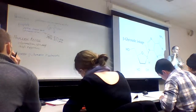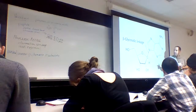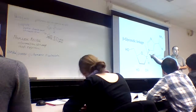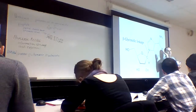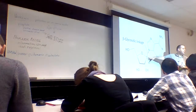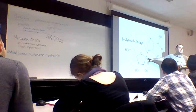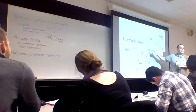So there's a structural simplicity and a regularity here. This is in the beta form, so there's an anomeric form that could be in the alpha form. Relatively speaking, the ring is like this and the base is up. The base could also be down. There's no chemical reason why it shouldn't be. Biologically, it isn't. It's up. Beta seems like it ought to be down, but it's not the case. Beta is up.